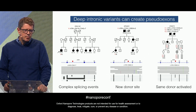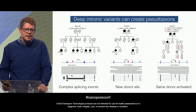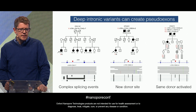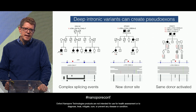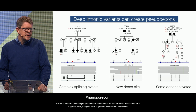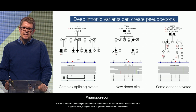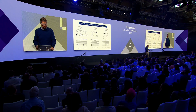And the clinicians who approached us knew about one of the pathogenic variants. It was a canonical splice variant that caused exon skipping, but they hadn't identified the second variant. So we did adaptive long-read sequencing and found a deep intronic splice variant that was only 36 bases away from the variant in family 5431. And it actually activates that same cryptic donor site and introduces a premature truncation.